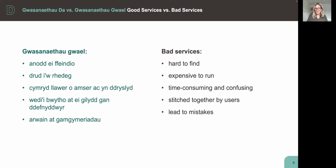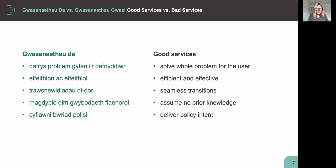So on the flip side, we're going to consider some of the good elements of a service. Good services really do focus on solving that whole problem for the user, and that's going to be a theme that I'll return to a few times today. Because really, when we're designing our public services, that is what it's about. It's about making sure that we are delivering that policy intent for government, but we're also making sure that our service user can solve the problem that they come to us with in the first place.